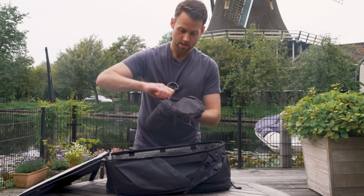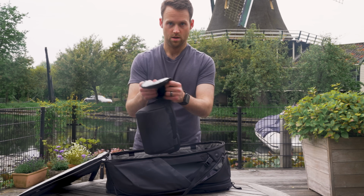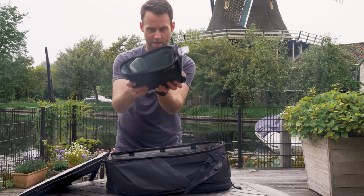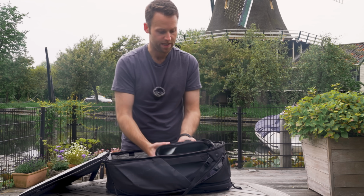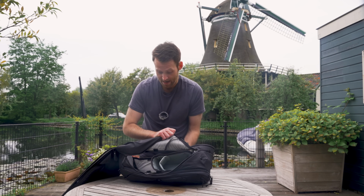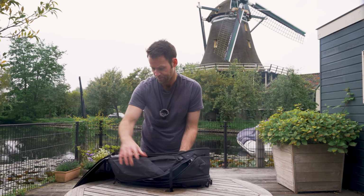This lid folds back very easily, and you can just leave kind of the lid folded underneath it for when you attach it. All right, so it just hangs out in there like that, nice and secure when it's all clipped in.